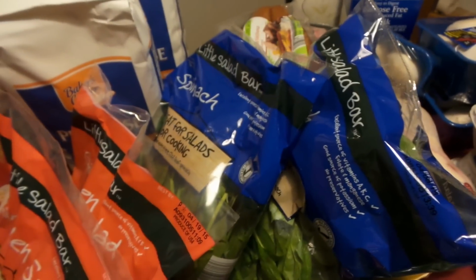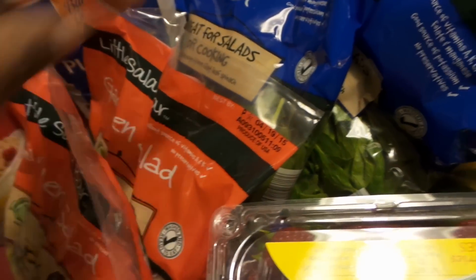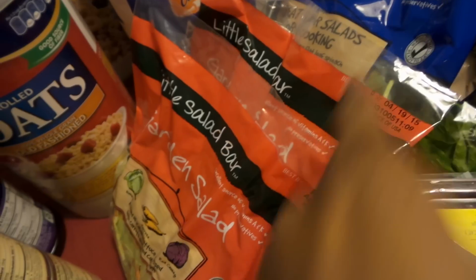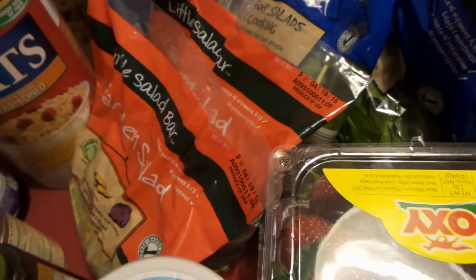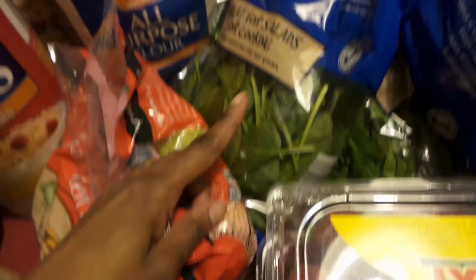Then I have 2 bags of spinach, and I have 2 bags of garden salad. And I actually mix the 2 because my husband doesn't like the bagged garden salad from Aldi. Womp womp. But if I mix it in with spinach, he'll eat that, and then I can top it with whatever protein we have in the house. So what I would do is take some of the chicken from the roast chicken, put it on top of a salad for him, and make him a quick dressing, and then that's his lunch. So if I mix the 2, he likes that.